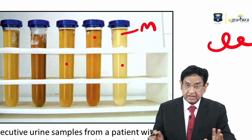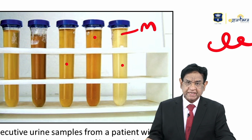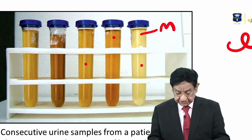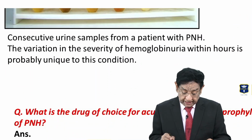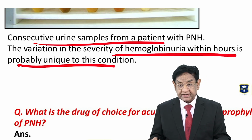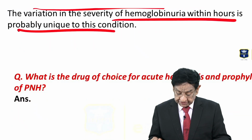Okay, but moreover, the color difference is there. In porphyria, it is slightly brownish, but in case of hemoglobinuria, the urine is a dark color. Anyway, the presentation is altogether different. As I told you, consecutive urine samples give you different colors. That's the classical finding that we get in PNH.